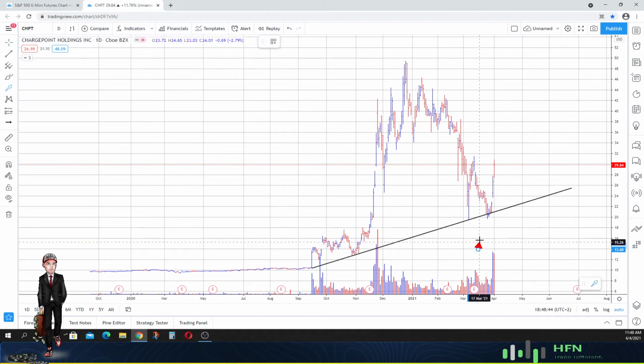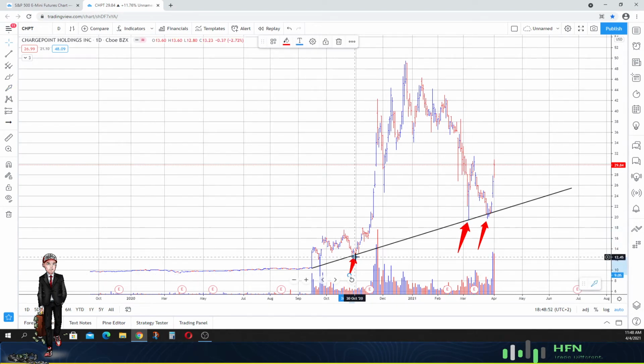So the first thing I wanted to show you is that the market is still following this overall trend, right? The market in Chargepoint is still obeying this ascending line. So there's no need for us to alter the trend. The trend is still higher price movement in Chargepoint, right? That's the long-term trend.